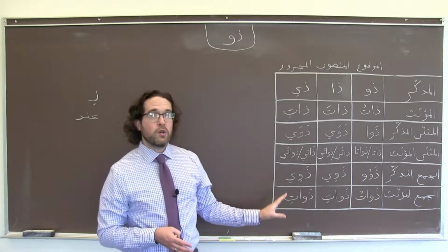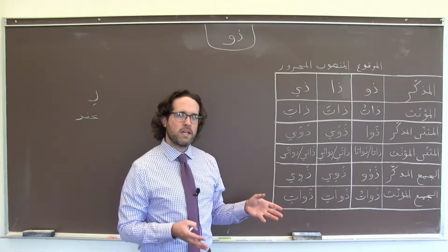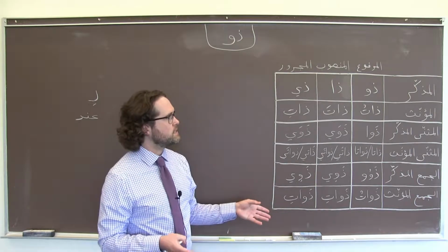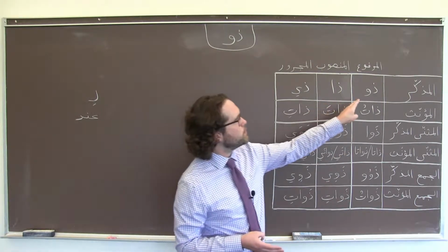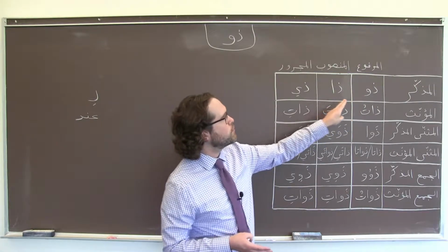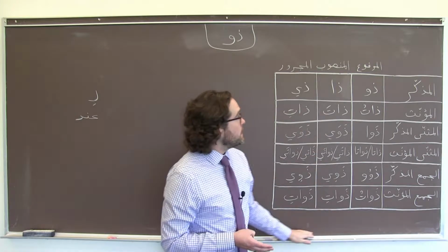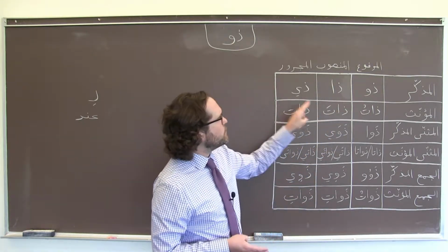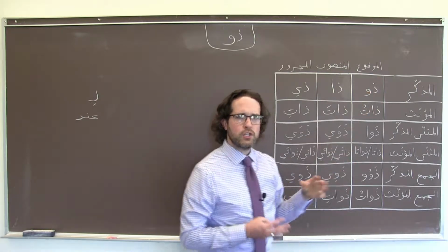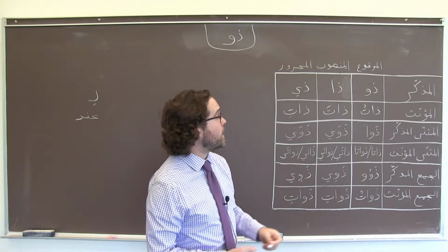This chart may look a little bit intimidating, but a lot of the grammar that you already know is applicable in this case. If you see these columns here, we have separate variants of dhuu for marfu'a, mansoob, and majroor cases. Now, if you look at the waw, alif, and ya here, you'll notice that they correspond to the short vowel markings that we could expect on the end of a singular noun.